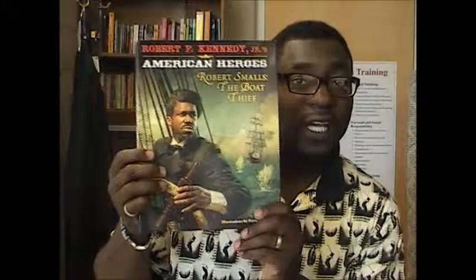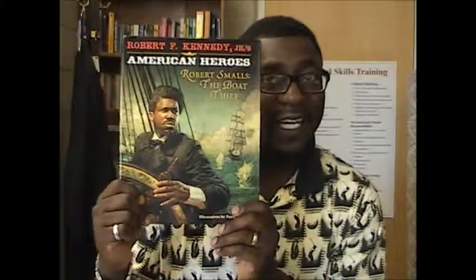This first book is written by Robert Kennedy and illustrated by Patrick Farley. This book is called Robert Smalls, the Boat Thief. This book tells the life of Robert Smalls, a former slave who with a group of other slaves stole one of the Confederate Navy's most powerful gunships and delivered it to the Federal Navy. Now this all took place during the American Civil War, and it made one thing clear, that Southern slaves wanted their freedom.